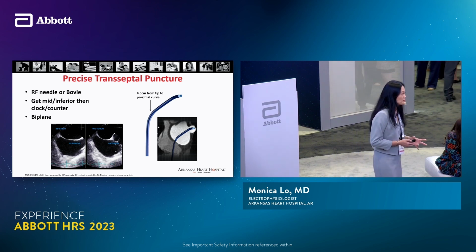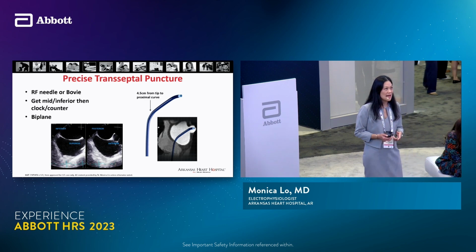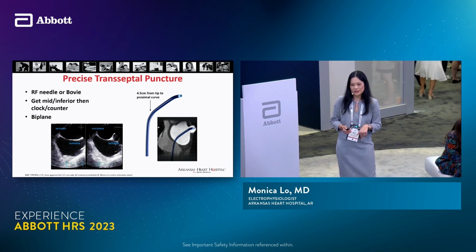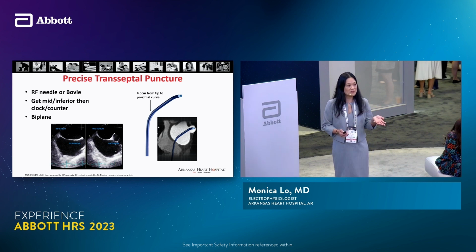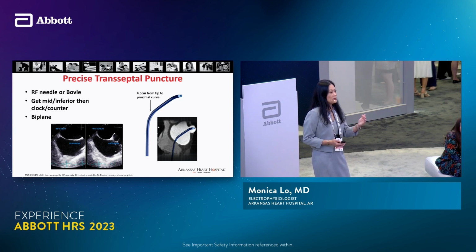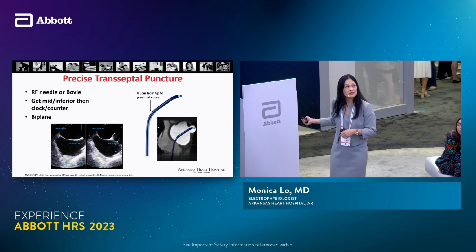So one important thing to know is that from the tip to the proximal curves is about 4.5 centimeters. So you want to be able to advance the sheath into the left atrial appendage and not have that curve fight against you in the septum, because then it'll be difficult to implant the device.